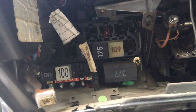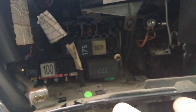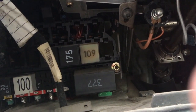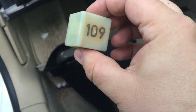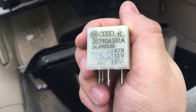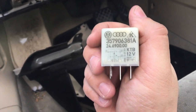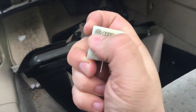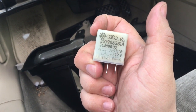Here's the confusing part. As I told you guys earlier, I was told black box means old version, gray box means new. This thing is like white. If anything, it's kind of like yellowish, old colored. I don't even know. But it looks relatively original. I don't know if the replacement parts are gonna say made in Germany with the VW Audi logo on here. So that's the confusing part.